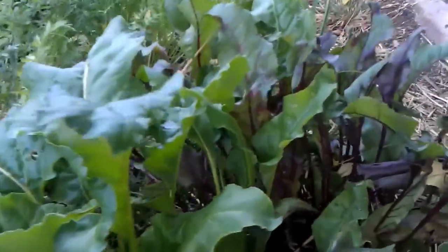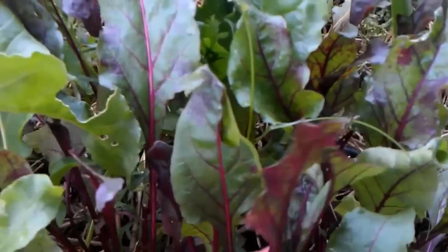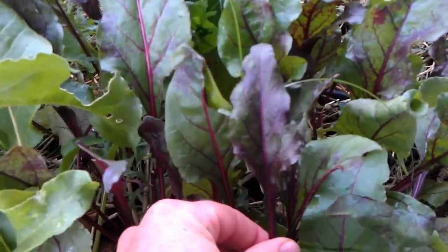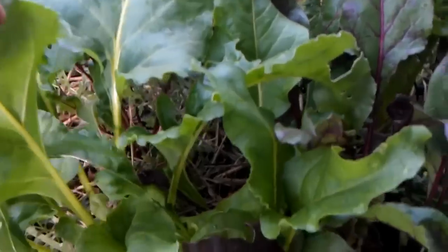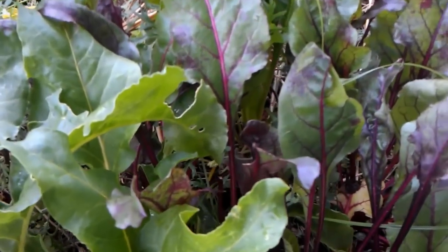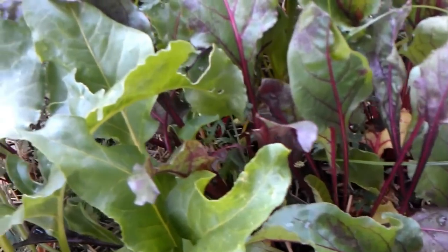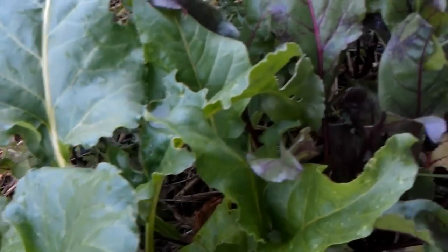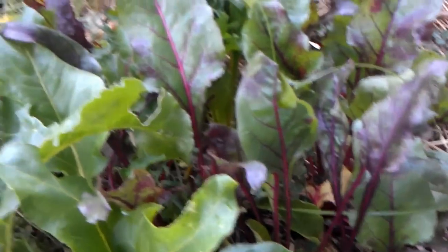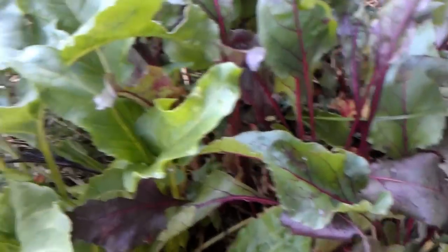Over here are the other root crops. These are Detroit red beets, these purple leaves, which many people don't know this, but the leaves of beets, carrots, root crops, and whatnot can all be eaten. They actually have a pretty good texture to them. When they get larger, they tend to be a bit fibrous, but you can saute them or boil them down, and they make for some really nice complements to your meals.